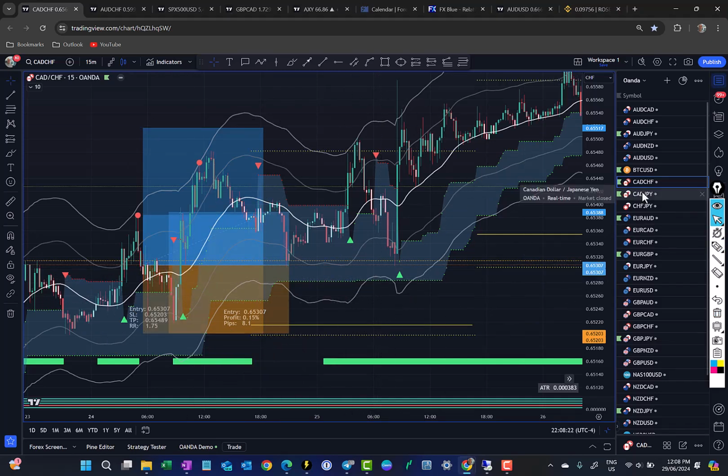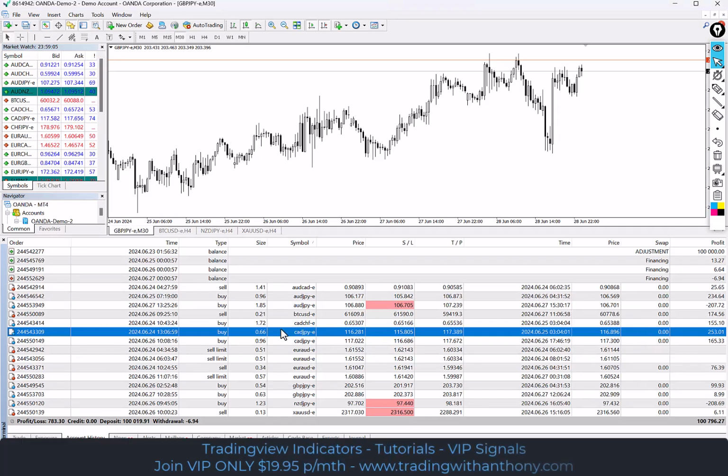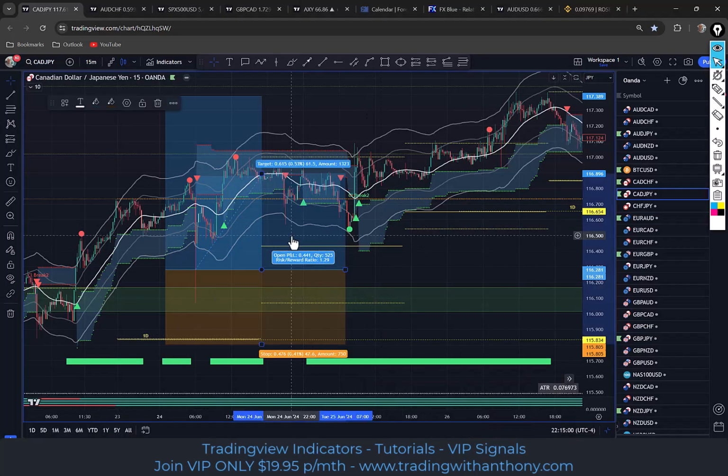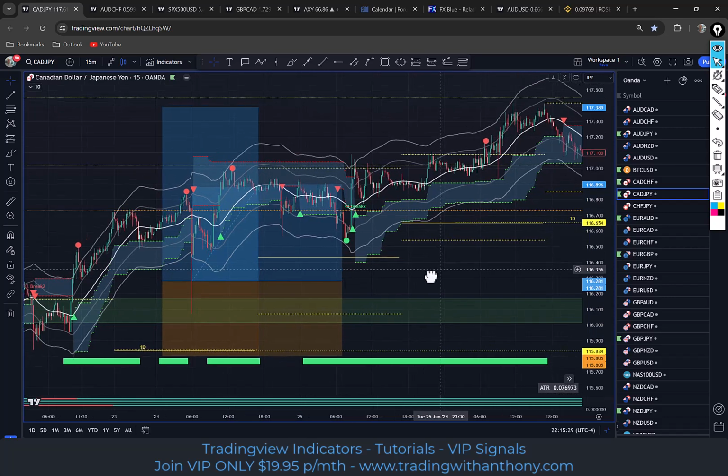CAD Swiss. CAD Yen was another one. This was the CAD Yen trade. We can check this with MT4. We've got the entry, stop loss and TP. That aligns with, and this was the actual exit here. So that was a 1.29R. CAD Yen was 1.29R. Okay, again, running with the strategy.